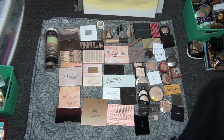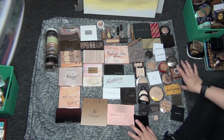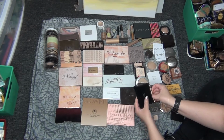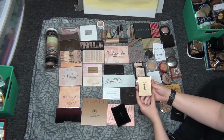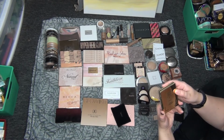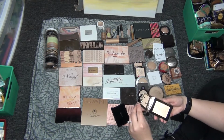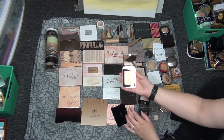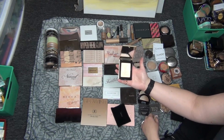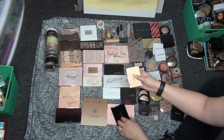Okay, oh my God. You know what, I'm gonna start with what's closest to me because there is just too much. So first of all, I have probably my most expensive highlighter I own. This is the YSL Touche Éclat Lumiere Divine Highlighter, or Illuminator technically. And it is just such a luxe highlighter. I love it so much. It is such a subtle glow. It has a slightly pink tint to it. I absolutely love this highlighter.